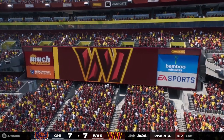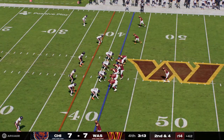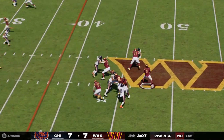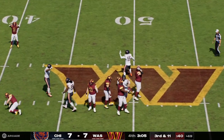The drag route, we used to say this is day one install. Every single offense in the NFL has this sort of route, especially for the tight end position. And depending on the speed and the run after catch ability of the tight end, sometimes in trouble, and down he goes.